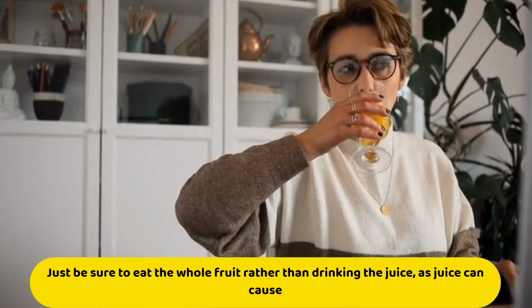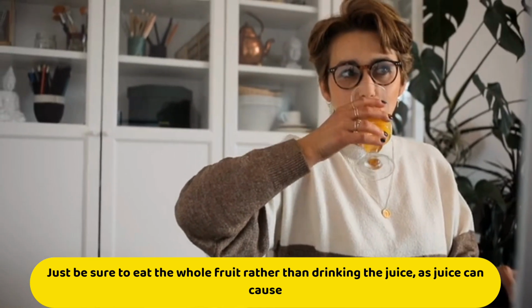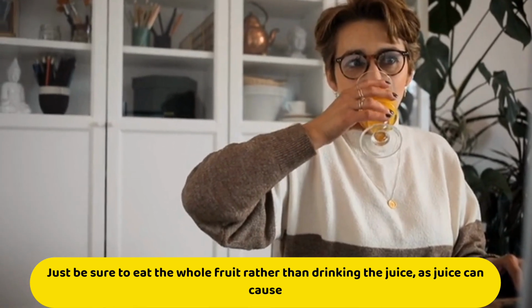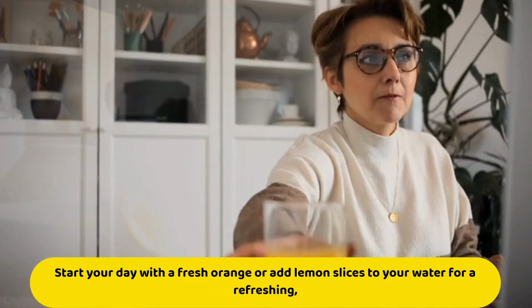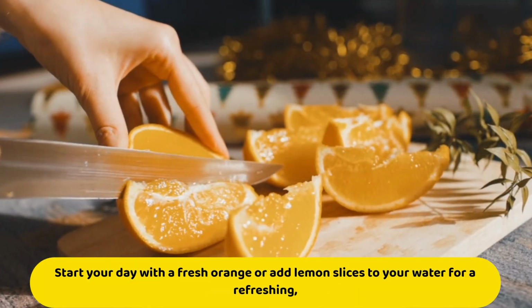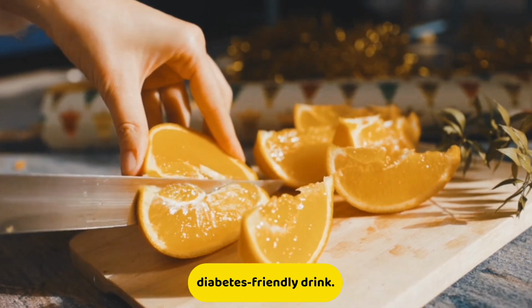Just be sure to eat the whole fruit rather than drinking the juice, as juice can cause a quick spike in blood sugar. Start your day with a fresh orange or add lemon slices to your water for a refreshing, diabetes-friendly drink.